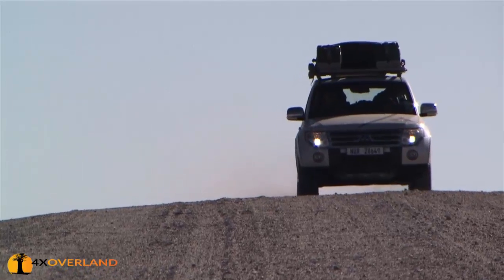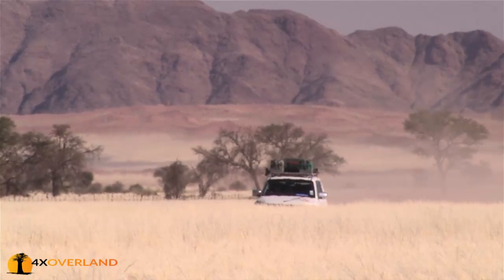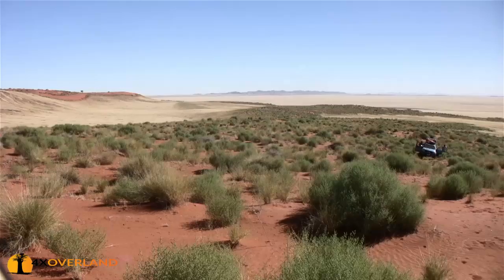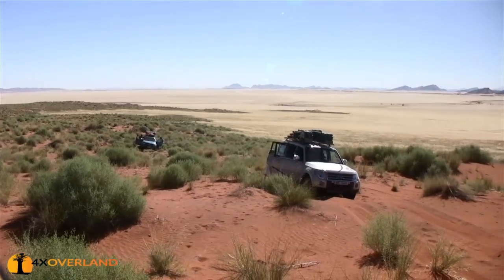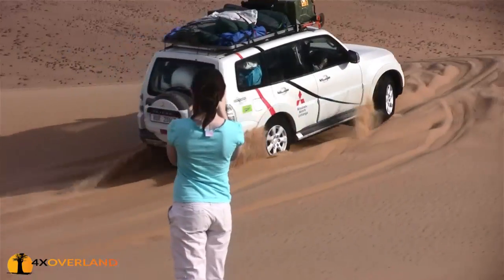The vehicle on test is the Mitsubishi Pajero DID 5-door wagon. It's based on a model first launched in 2002, so it's already been around for some time. Suspension is all independent. It has full-time four-wheel drive with Mitsubishi's Super Select automatic transmission. The engine is a 3.2-litre turbo diesel, also been around for some time.